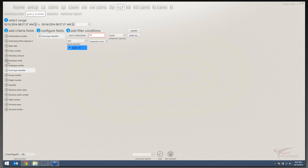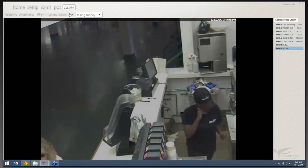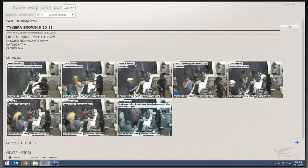How can we delete videos from cases? Allison, the main thing about our cases, and we'll make cases one of the things we cover next month in our webinar, is that when you go into cases, it's really going to depend on your permissions. If I want to delete this video clip, I can because I have the permissions to delete this video clip. Depending on your user access, that will determine whether or not you have the ability to delete anything.